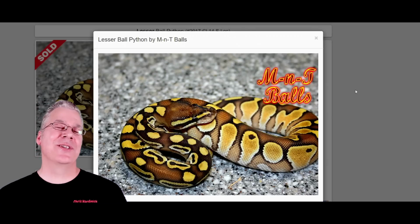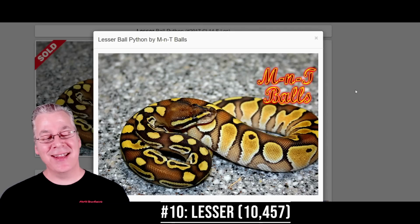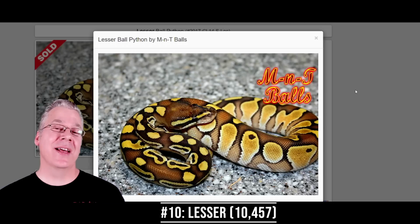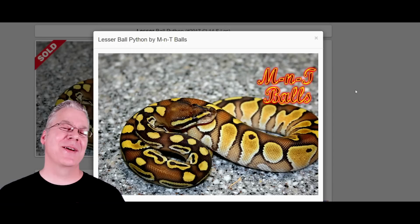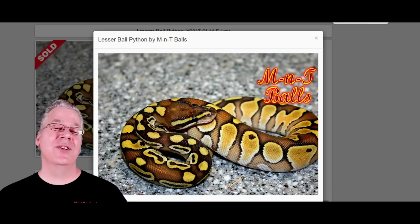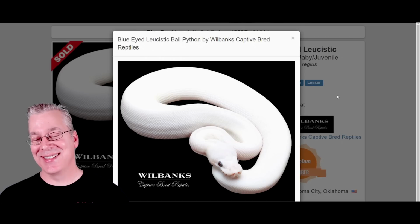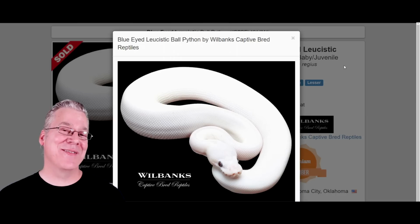So here's the last one I want to show you. This is number 10, the lesser, coming in at 10,457 lessers. And lesser is actually in the blue leucistic complex as well. My favorite lesser, and pretty much everybody's favorite, is if you take a lesser and breed it to a Mojave, you get the ultimate blue-eyed leucistic. That is the lesser Mojave, probably everybody's favorite white snake.